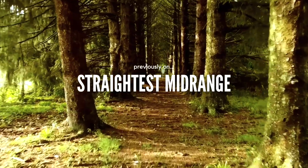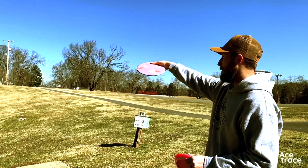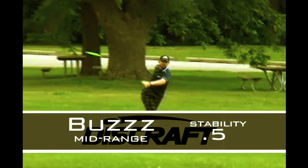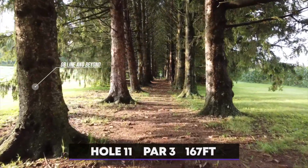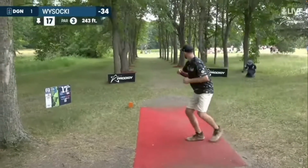They're used for control. As we discussed in our straightest mid-range and straightest fairway tests, a straight shot is the hardest shot in disc golf. And the faster a disc is, the harder that shot becomes. Which in theory should mean that the easiest disc to use for a straight shot is a putter. And since there are tons of holes in disc golf that look like this, and this, or this, you need to have this shot in your bag if you're going to compete at almost any level.